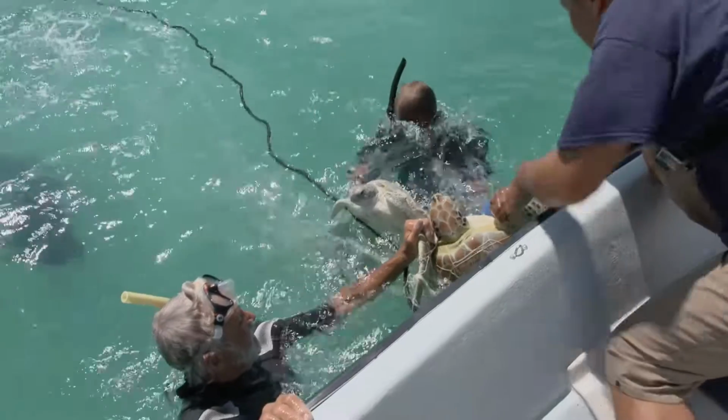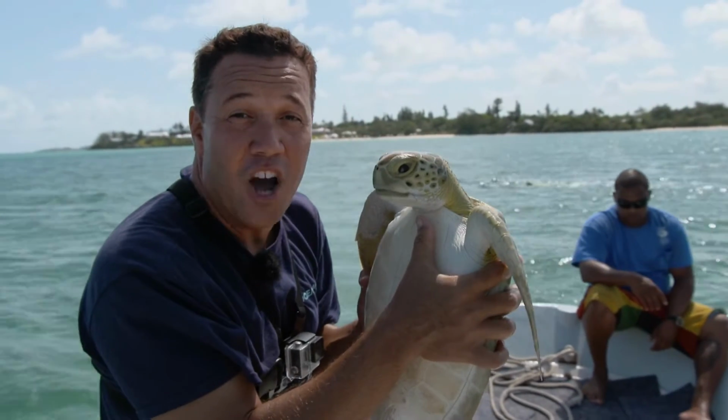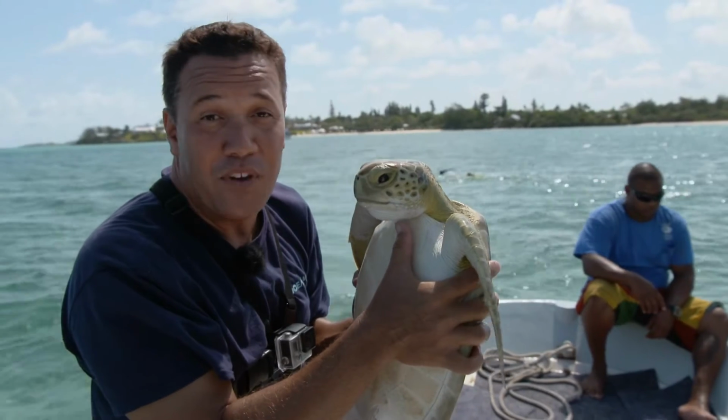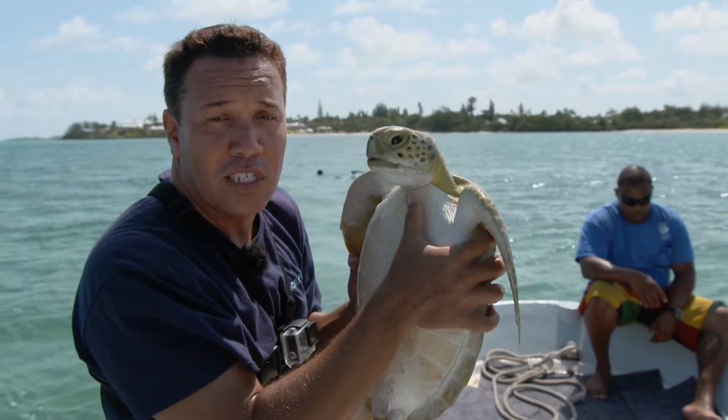So for every one of these guys, there should be 99 more in the ocean, and we've taken them out. So we've got to do everything we can to preserve all these green turtles, because this is the last of them.